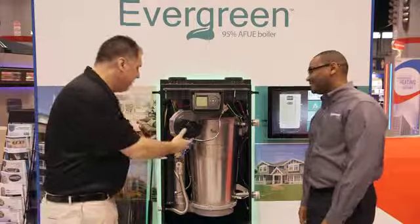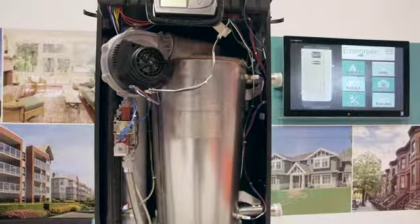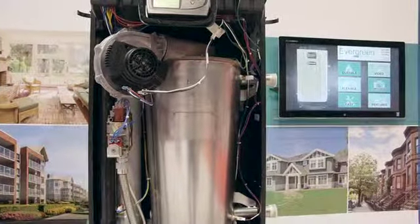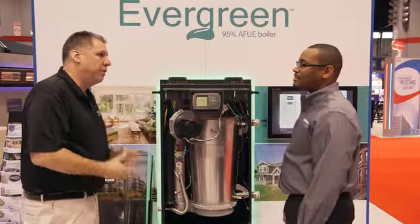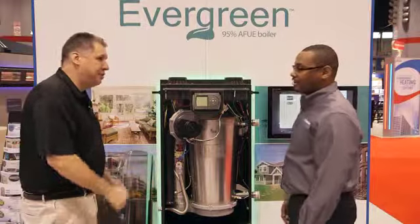So what are the components in here? I see you got the blower, the gas valve. Is this a negative pressure? Yes, it's a negative pressure gas valve. In the DC area, we have a lot of problems with low gas pressure, so that negative pressure gas valve makes it a lot easier to fit into more applications. It sure does, without problems.